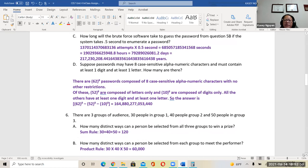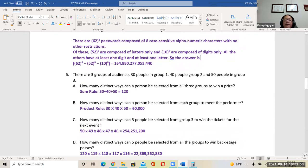All right, so let's do number 6 together. There are 3 groups of audience: 30 people in group 1, 40 people in group 2, and 50 people in group 3. How many distinct ways can a person be selected from the 3 groups to win a prize? One person selecting from all 3 groups. So you're making one selection out of the 3 groups of alternatives, so you add them up and use the sum rule. 30 plus 40 plus 50 gives you 120.